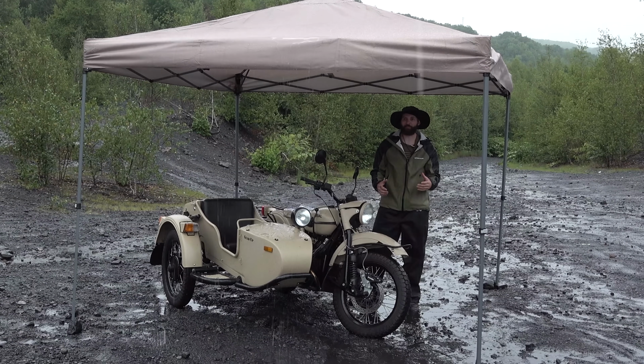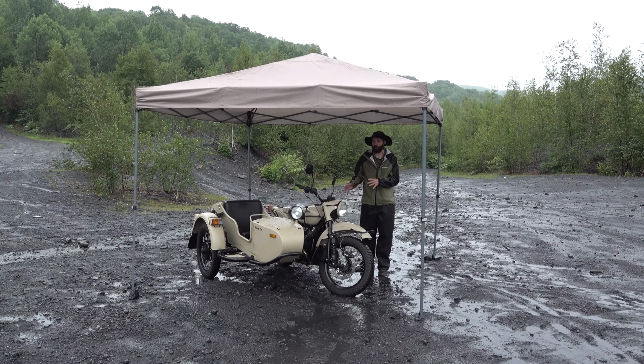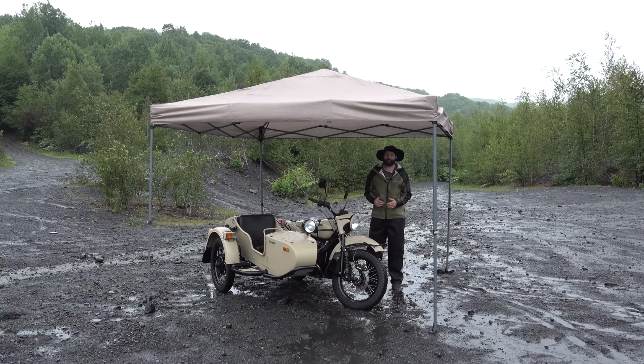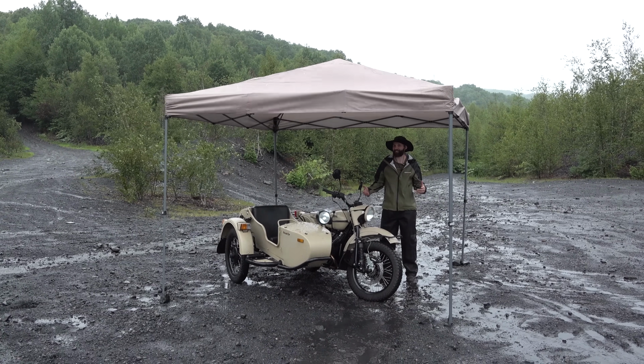So the Ural is claimed to do a lot of impressive things, and we're gonna put them all to the test right here. The question is, which Ural is actually gonna show up? The one that can do anything, or the one that breaks down all the time? And if it can successfully make it through this challenge, I've got my own ridiculous claims about what the Ural can do, and we're gonna put that to the test next.